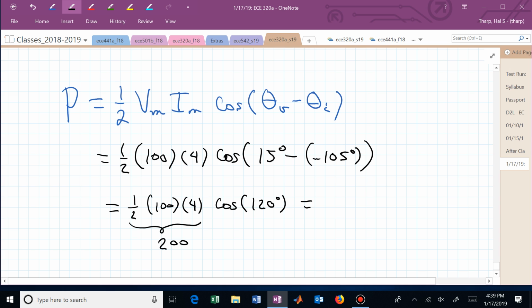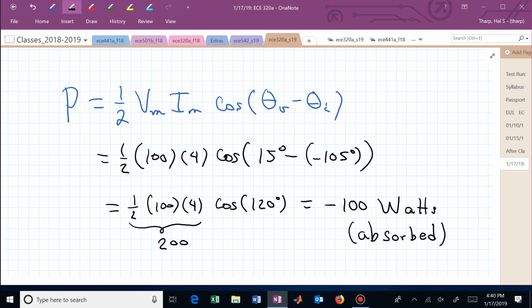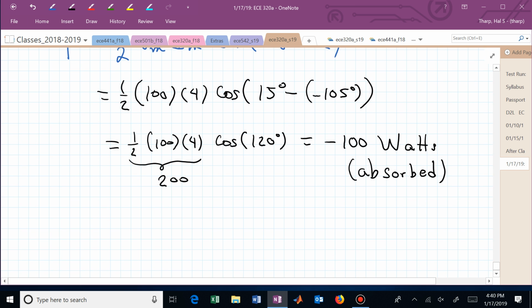This is 200. Cosine of 120, I said we'd be dealing with angles between plus and minus 90, so I'm not quite so honest here. But this is now cosine of 120. You would expect that to be negative. And that's a negative 1/2, so that we end up with minus 100 watts. By the labeling, the way that we had labeled that two-terminal element, that was the absorbed power. So in fact, that two-terminal element is doing what? It's supplying 100 watts to whatever it's connected to. And we can determine that because it's minus some quantity absorbed.